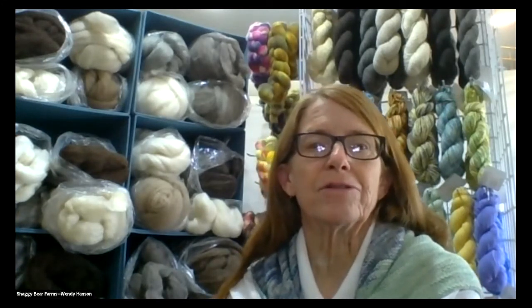Here at Shaggy Bear Farms, we focus on the lesser known and the rare breed sheep. But we have 44 different breeds of fiber animals here on our farm. So I have full-grown ewes that weigh 25 pounds and full-grown ewes that weigh 350 pounds. So there's a wide variety of sheep and a wide variety of fiber. And my joy in life is to try to get everyone to match their project to the right fiber product.